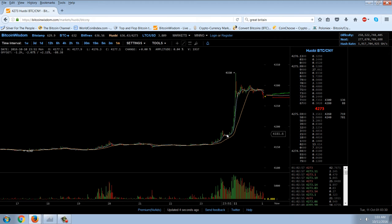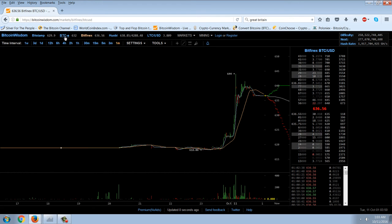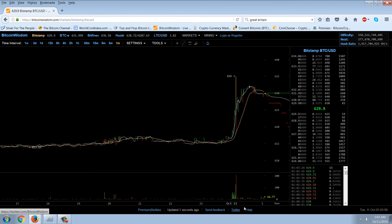So the big question is going to be, where did the action occur? So I want you to keep an eye down here at this October 11th date, and I'm going to go through the different exchanges. So you can see on Bitfinex, most of the volume came in, a little volume came in here, and then the move came in there. On BTCe, we really didn't have much happening early on. And then on Bitstamp, we had most of it happening right there, you can see on the October.